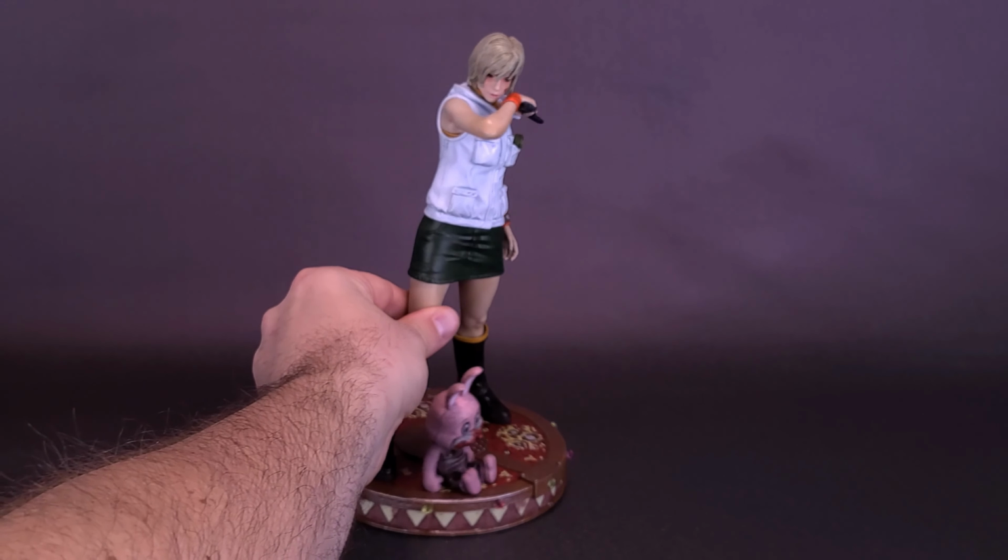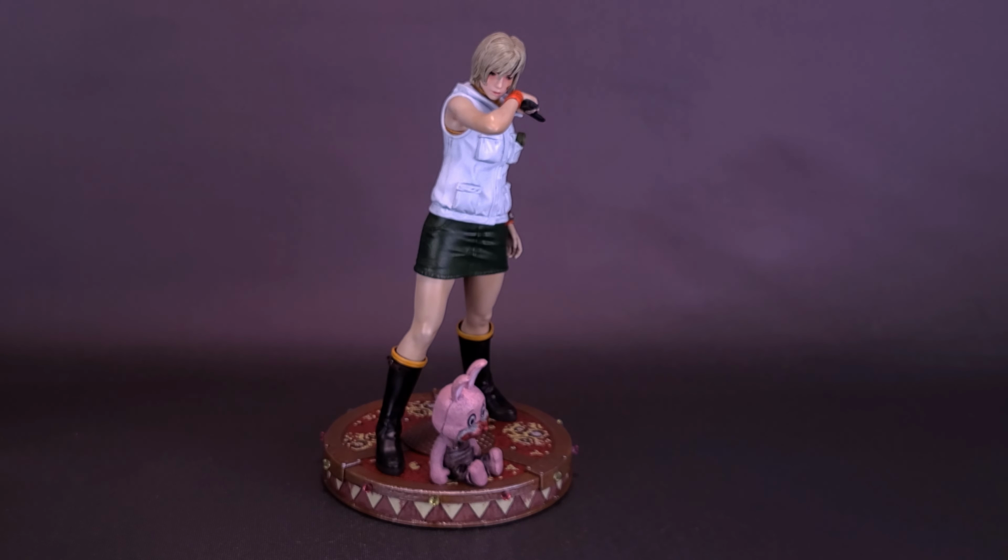The thing I really also like about it is the fact that they brought in elements from the game, not only the character of Heather Mason herself, but also found a way to use the carousel, for example, as the display base. That was really a nice touch. And throwing in a very bloodied Robbie the Rabbit is also a really nice accent piece. All in all, it's a really nice looking statue.